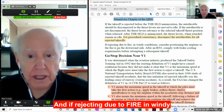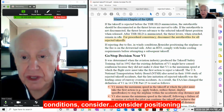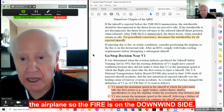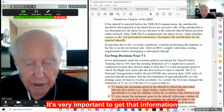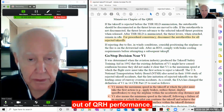If rejecting due to fire in windy conditions, consider positioning the airplane so the fire is on the downwind side. After an RTO, comply with brake cooling requirements before attempting a subsequent takeoff. It's very important to get that information out of the QRH performance.